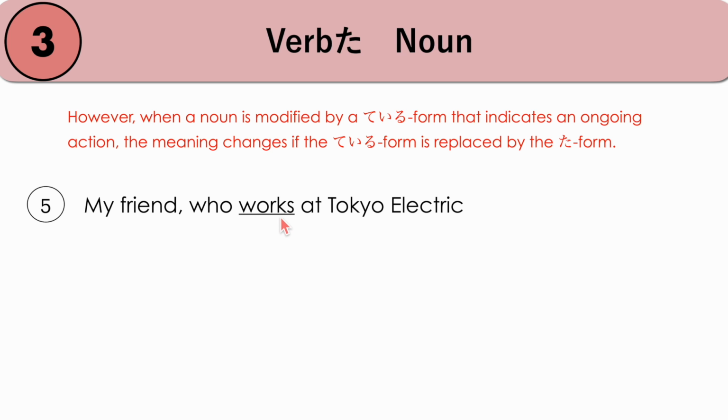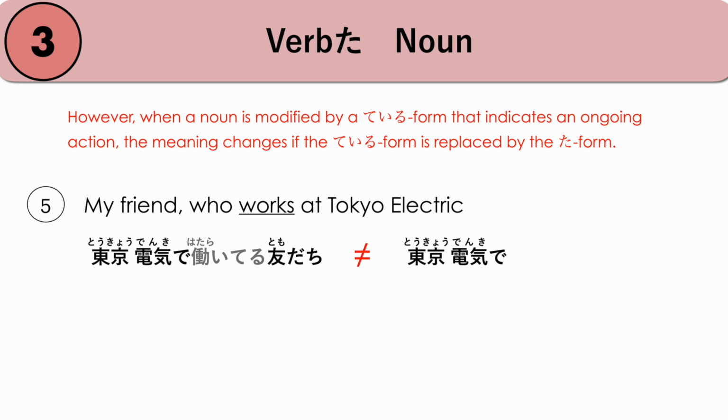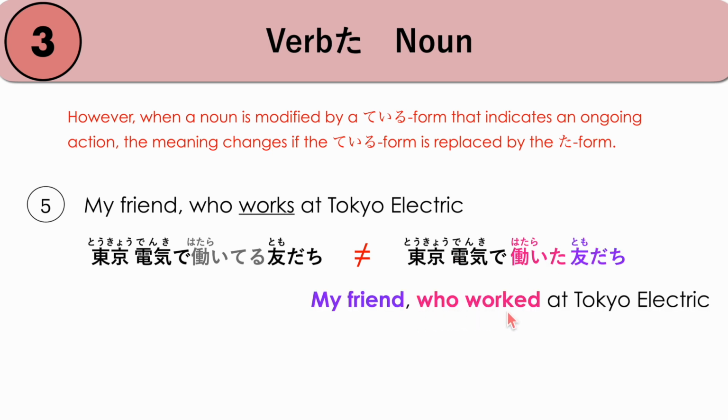Another example. My friend who works at Tokyo Electric. Our verb is work. So currently, he is working there. 東京電機で働いている友達. Again, present progressive. We cannot say 東京電機で働いた友達 because it means my friend who worked at Tokyo Electric. So it becomes past tense. So it doesn't mean the same thing. So again, we cannot use this form with an ongoing action or a present progressive tense. We can only use it with verbs describing the state of a noun.